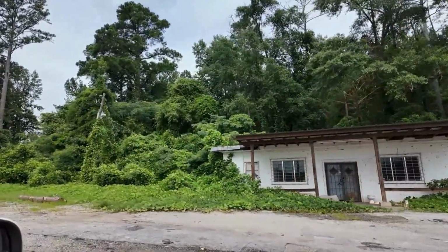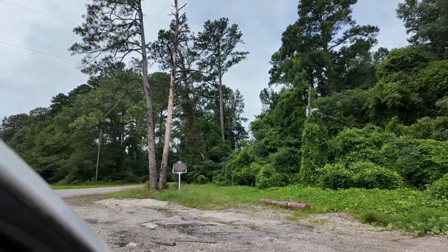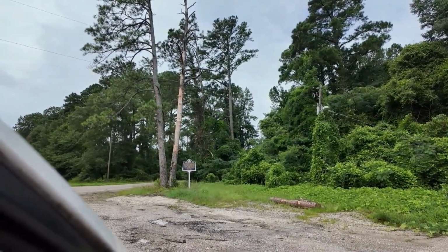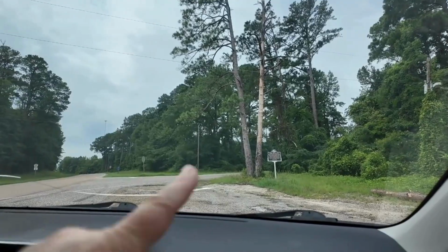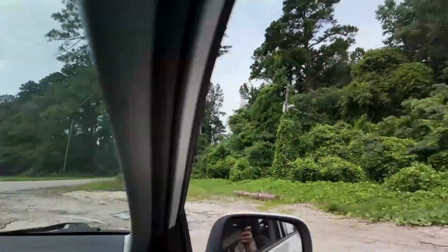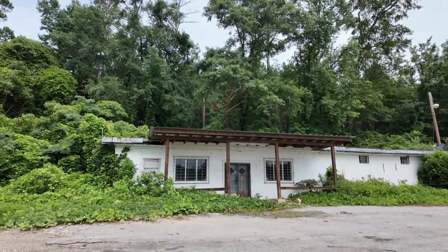Oh, this is still Three Notch Road. Y'all, this is the same sign that we read earlier. It's just in a different place, because that's Three Notch Road over there. Apparently going that way. I think it was that way. Did you get enough of that? Then there is an Alabama tag in the window over there.